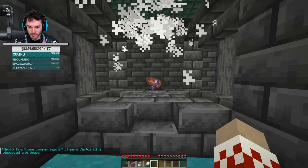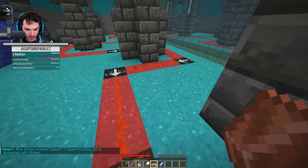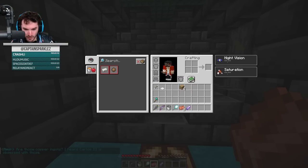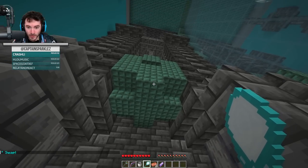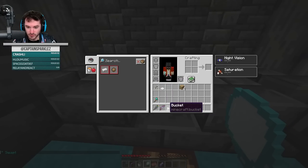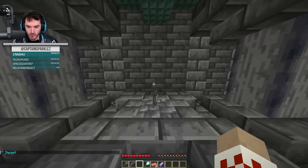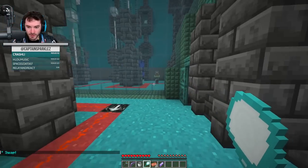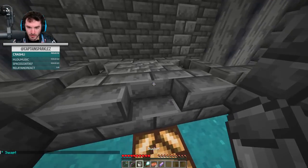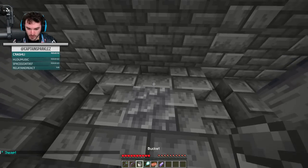Clang! This is so cool. Are those copper ingots? I heard Carlos III is obsessed with those. Oh, really? Is that so? Wait, do we have one on each side? Oh my god, I'm gonna use this one too. How about a bucket? Oh, it only works on one side. A mirror? Why is your mirror only one-sided? Huh? Oh, it just doesn't work with that one, I see.